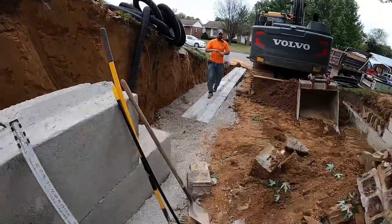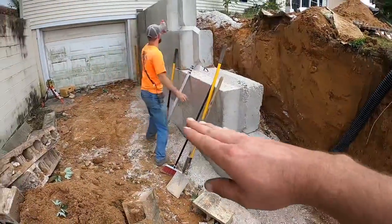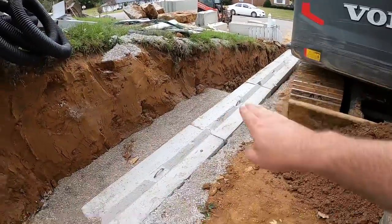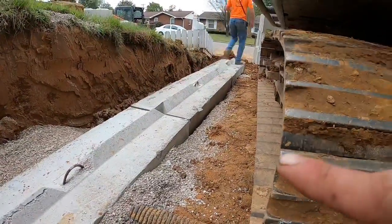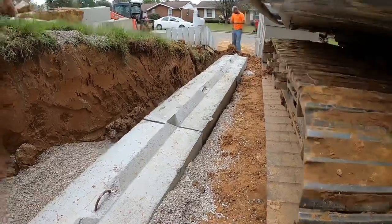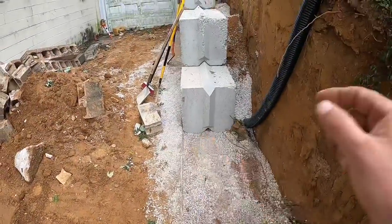All right, so here's what we got. Let me see if I can explain this the best I can. If we would continue on that level, that block is running level, and if we would continue on, that block would come out of the ground. The bottom of that block would be the top of this one. As the driveway falls off, you can see we need some exposed right there. So basically we did what they call step down a step, which the top of this block is the same elevation as the bottom of that block.